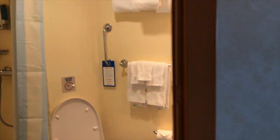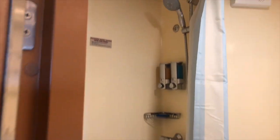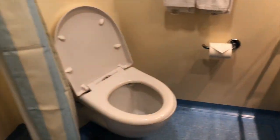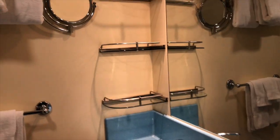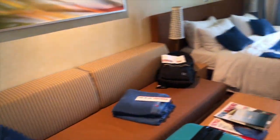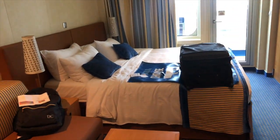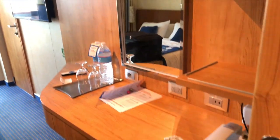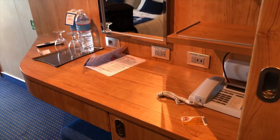Got the bathroom. Got the shower. Got the itty bitty toilet. Okay, looking nice. See, we got the couch over here. We got the bed. Got the flat screen TV up there. Got the little table where we can sit our things. Let me go back this way.